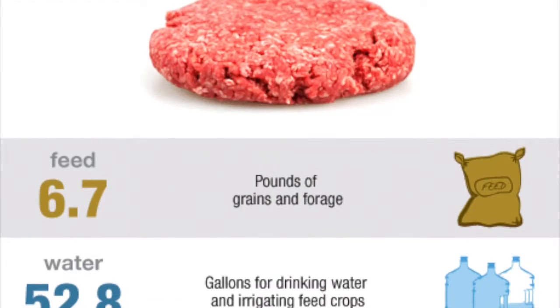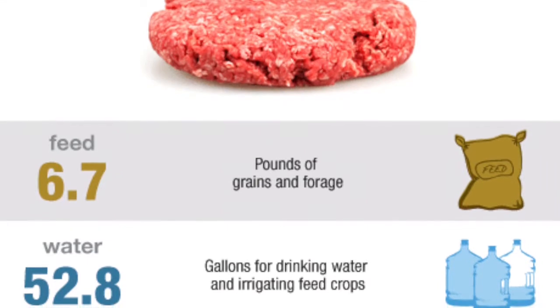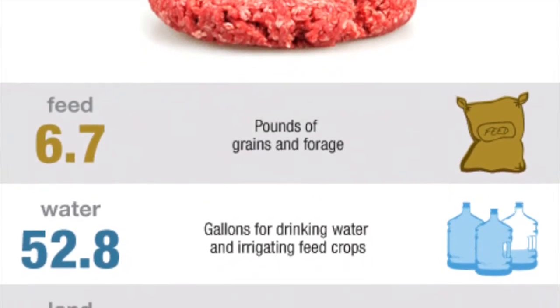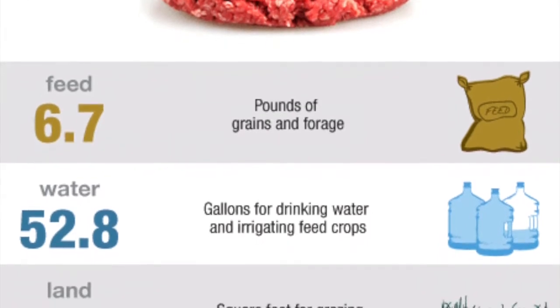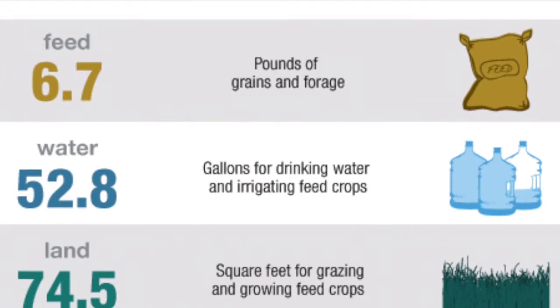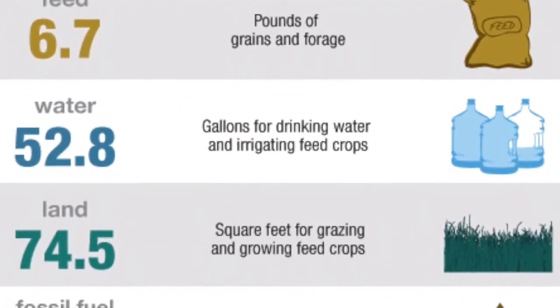To make a 1/4 pound hamburger, it takes 6.7 pounds of feed and 74.5 square feet of land for grazing and feed production. Yes, that is 1/4 of a pound. There are around 30 million cows with an average weight of over 700 pounds used for food.